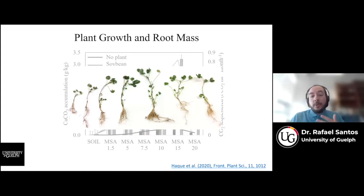When we went to our field trials, which I'll exemplify next, we did consider that we needed to use application rates that matched the typical application rates of limestone so that we could use the same methodology, the same equipment.